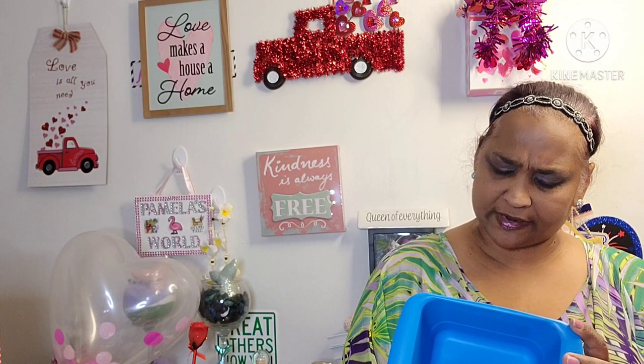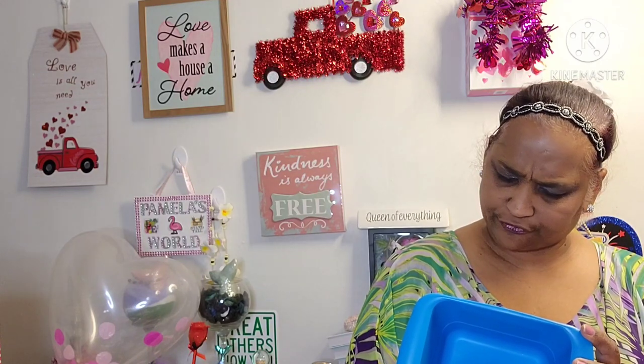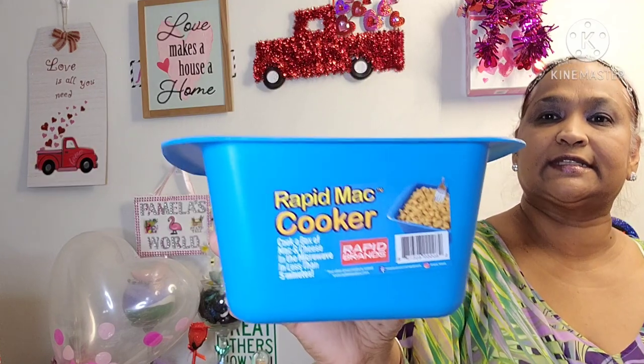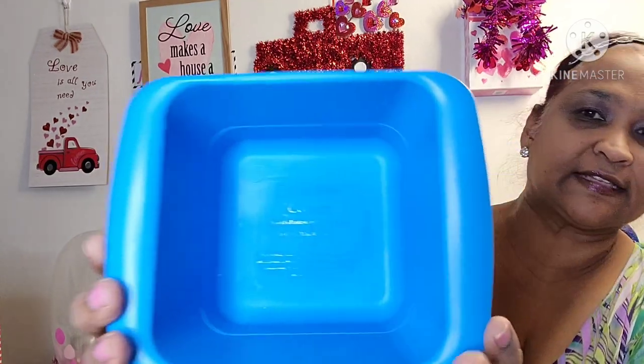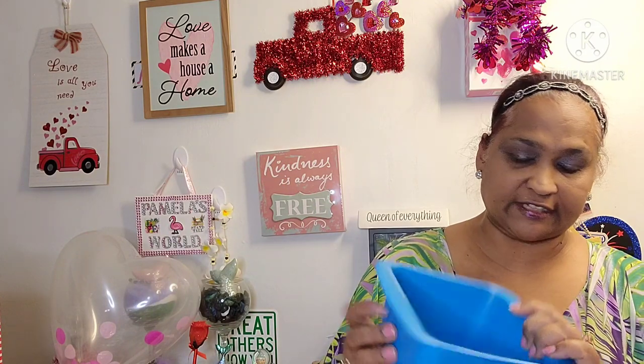So let me show you guys something that I got. And guys, I am so sorry, I can't read the instructions to you because I still can't find my glasses. I picked up these, and these are Rapid Mac Cookers. Cook a box of mac and cheese in the microwave in less than 5 minutes. Rapid brand. The instructions are inside, it doesn't come with a cover. I picked up two of them, one for my daughter and one for myself, for when the kids come here. So that's a Rapid brand.